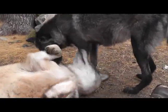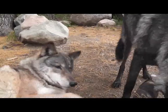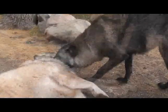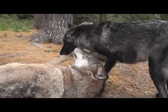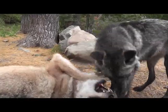So this is Aiden showing subordinate posture towards Luna, and Luna as a 1-year-old and as a dominant female, the only female, she tends to get a little excited with her rank position, and that's going to cause Aiden to just do a little reminder that he is the dominant pack member.